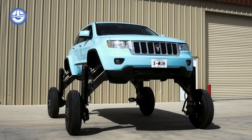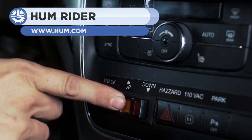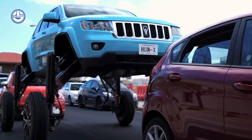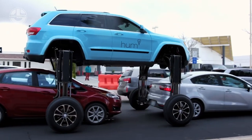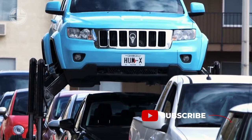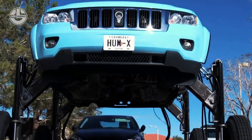Nobody likes to get stuck in a traffic jam. Well, what if your car got higher with just the push of a button, allowing you to roll over the traffic? You can expect something like that from the Hum Rider. It is built with a powerful hydraulic system that elevates its body 5 feet above the ground. 4 cameras located beneath the vehicle's body allow the driver to visualize what the vehicle is driving over, ensuring that clearances are met and maintained.